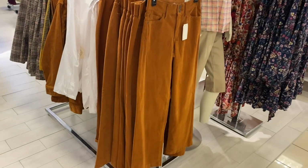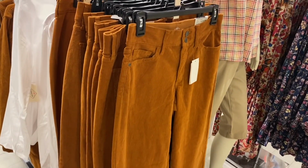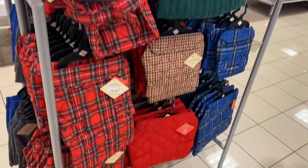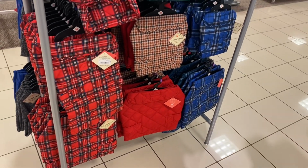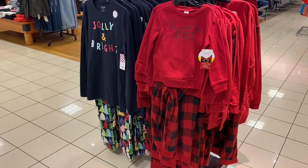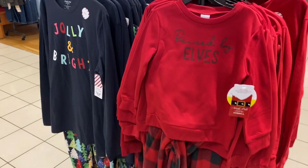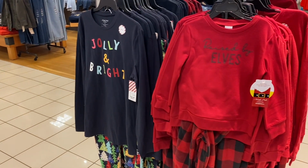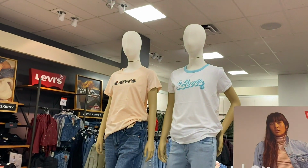Okay, these corduroy pants are so adorable. They're St. John's Bay, and it has the two buttons right there. Okay, they have some outfits for your dog too here. These are actually really cute, and they're puffed out too. Okay, they also have some Christmas pajamas. This one's for kids, and this one says Jolly and Bright for men's size, and I don't see the price on it. Oh, I like those Levi's shirts.